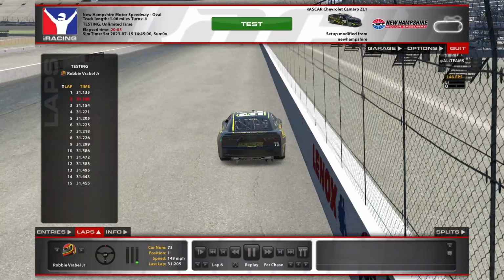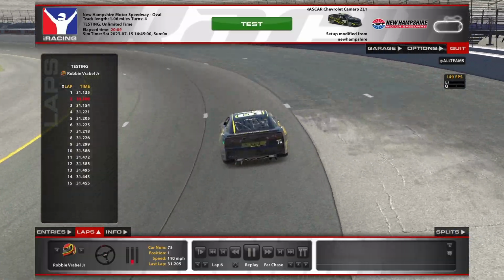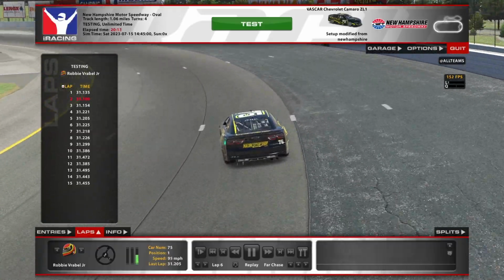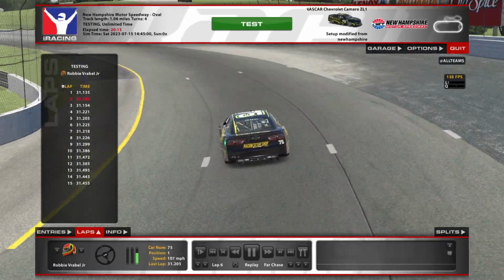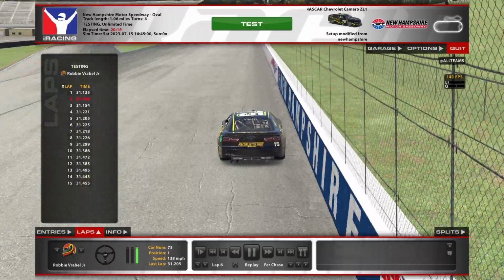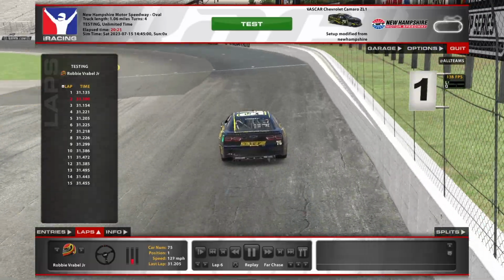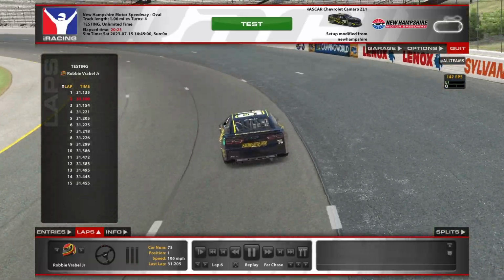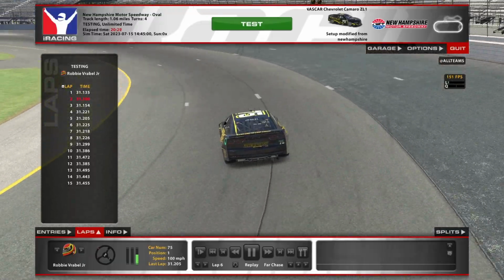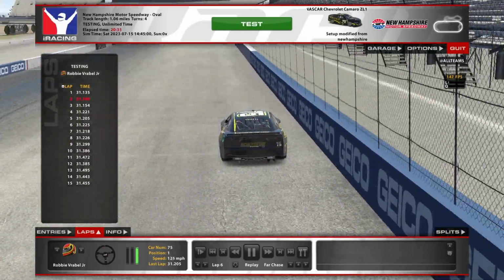So it's important to back your corners up to the point where you feel comfortable you can get on the brakes heavily to begin with without locking the tires up, and then get off the brakes as you're turning into the corner so that you can let the car roll and let the car get through the corner itself. Basically just letting the car do the work for you. You'll notice that your tires are going to be a lot cooler. You're going to save your tires a lot more, and your lap times will be significantly better.